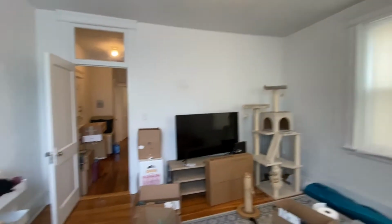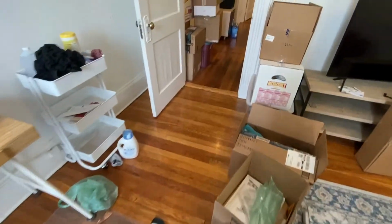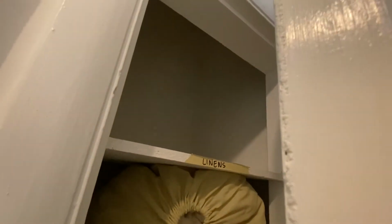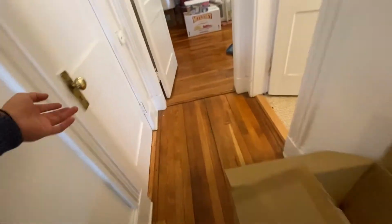All right, no closet here. So, living room, no closet. There is a pantry right here. So they're using it for a mix, kitchen, linen. And then we have another closet right over here. Not very deep, but pretty wide. At least big enough for some luggage.